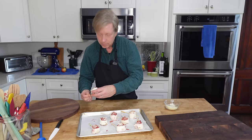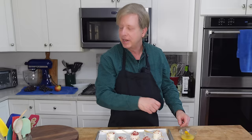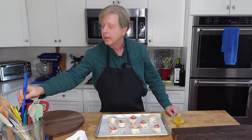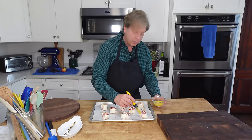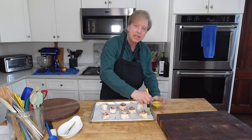I ran out of the first type of skewer, so now I'm using my martini olive skewers. And we have to brush this with egg. A very kind viewer sent me a couple of these pastry brushes after I mentioned in a video that these silicone brushes are good, but they don't really hold whatever you're trying to brush onto pastry. We just want to brush the pastry dough here. And of course, the egg will help the pastry to brown beautifully in the oven.